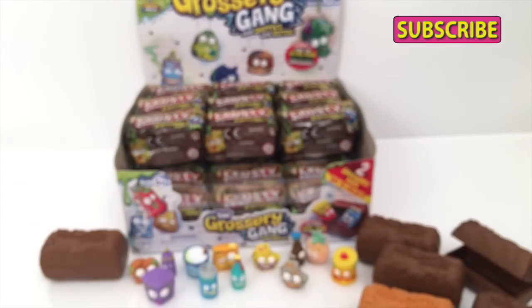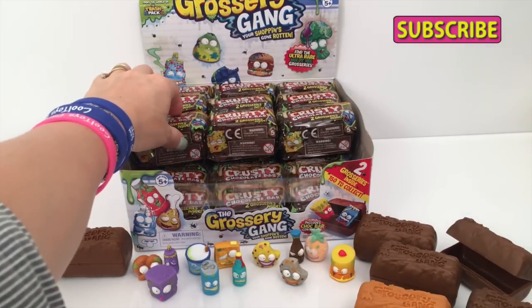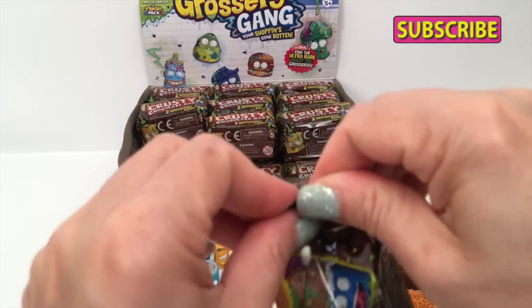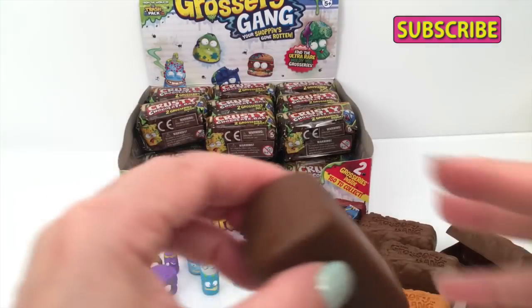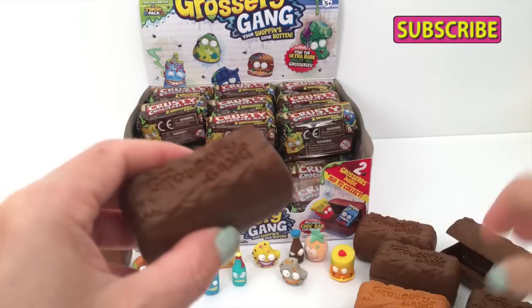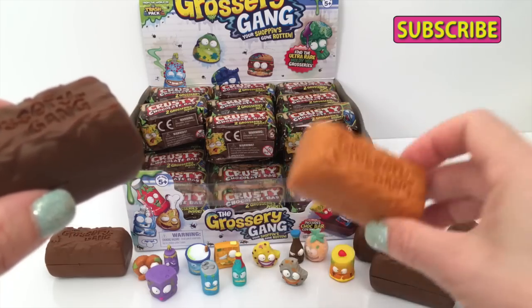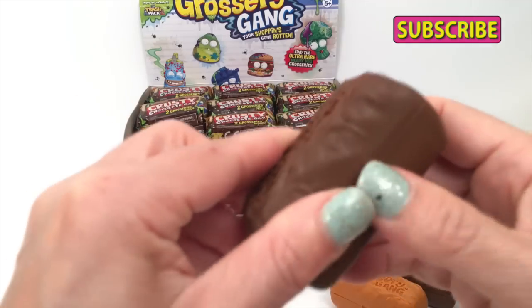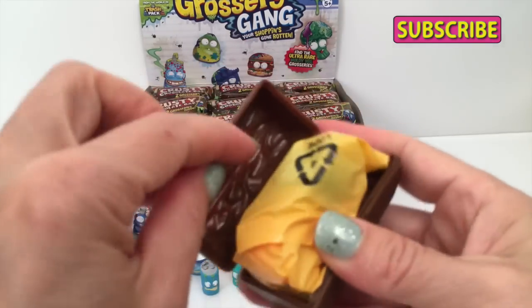So, oh my goodness, I didn't know I was gonna get those so fast. Exciting! Well, isn't that something? We only got one of this color, light brown. So I'm wondering how many colors are there.